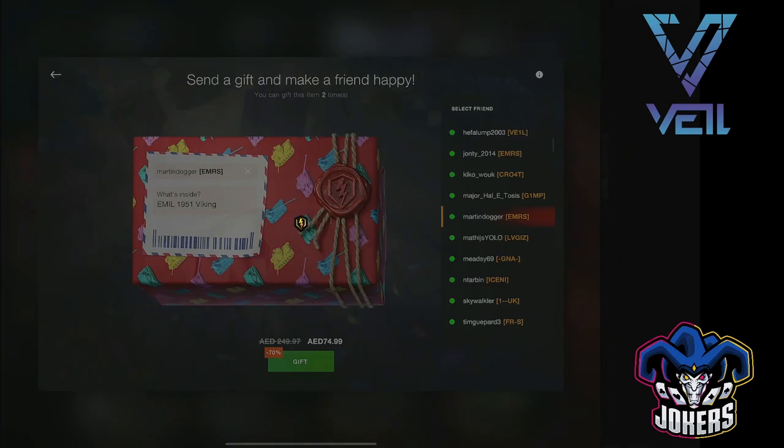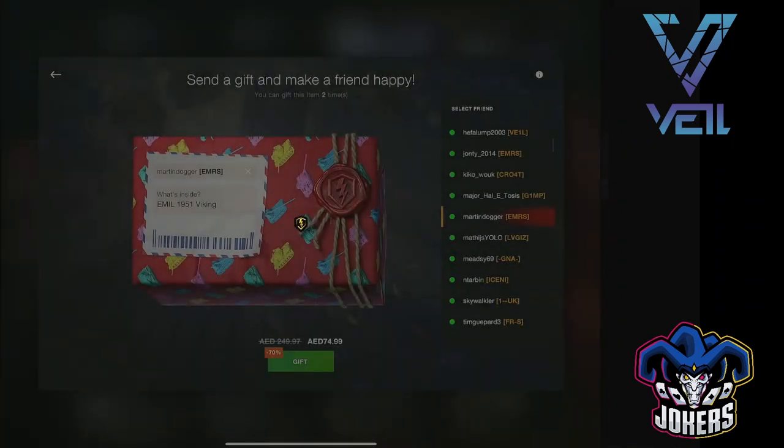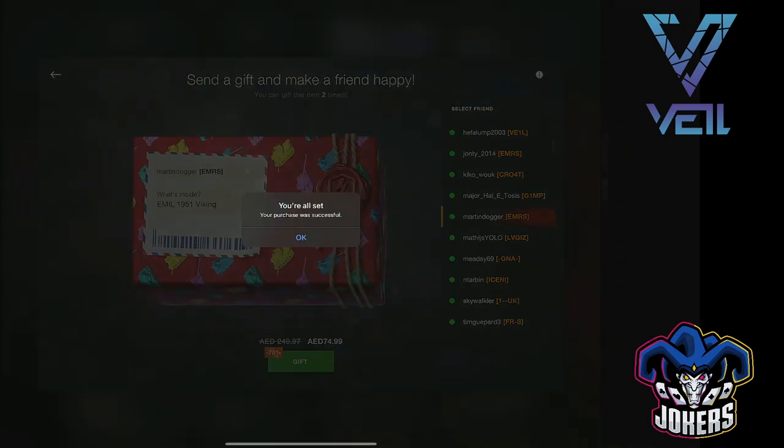Yeah. It says Google Play, etc. So we're going to do that. I'm going to maybe get some music and a cut screen, because nobody has to see anything about this. It's going to be a nice black screen. Mine goes to the App Store, so you don't see anything. It just says you're all set. Your purchase was successful.